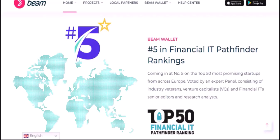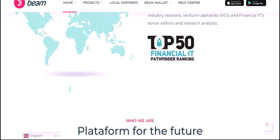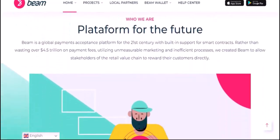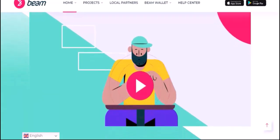This isn't just a simple login, it's the first and often most critical line of defense. When creating your Beam wallet, you're prompted to set a password. Don't fall into the trap of using something easily guessable like your birthday or password 123. A strong password should be a minimum of 10 characters, ideally 16 or more, and include a mix of uppercase and lowercase letters, numbers, and special symbols.